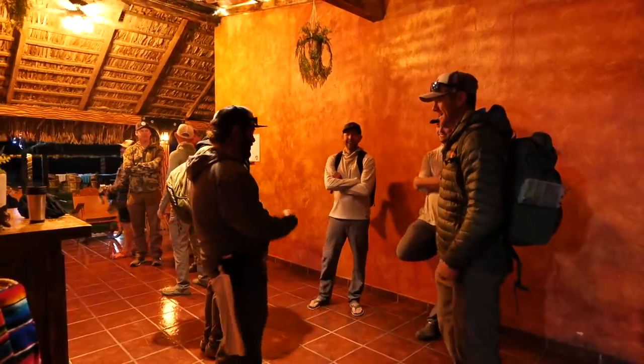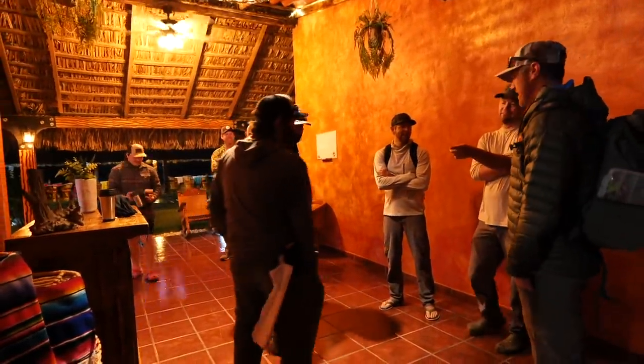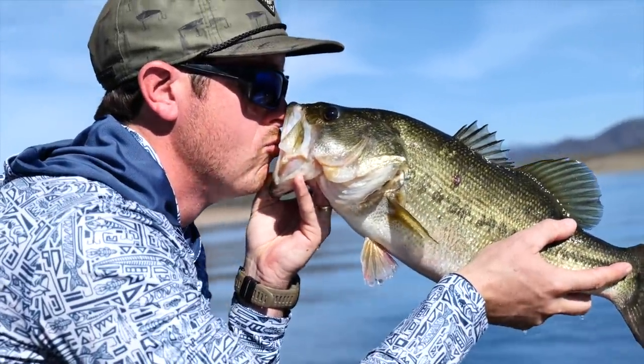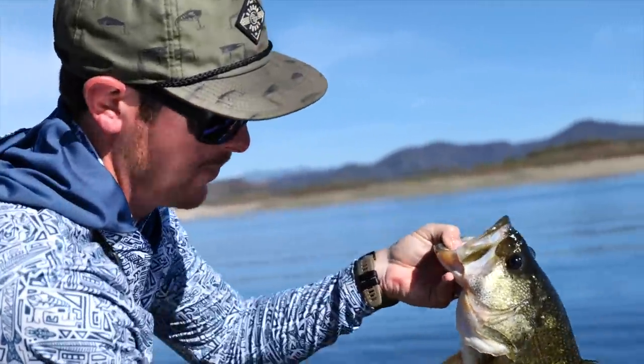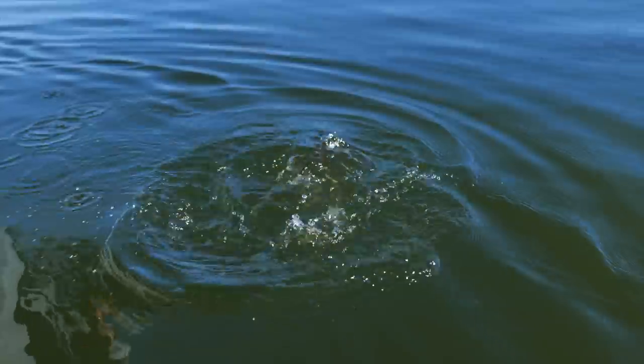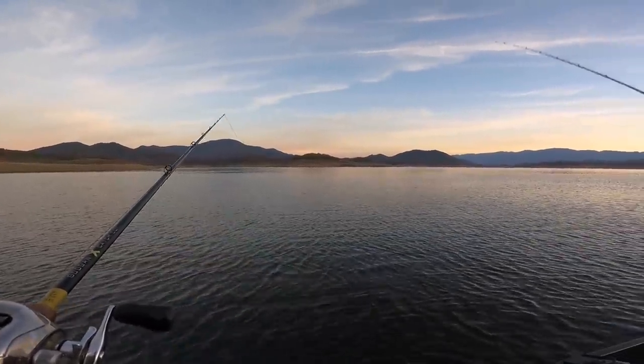Overall, another fantastic trip down in Mexico for me. I just can't seem to break the 8 pound mark. It gives me a reason to go back for sure, but it's always a good warm up down there for me. And like I said, I come back to the States and I've caught a Mondo. I've caught a Mondo for 3 years in a row now, including this year.